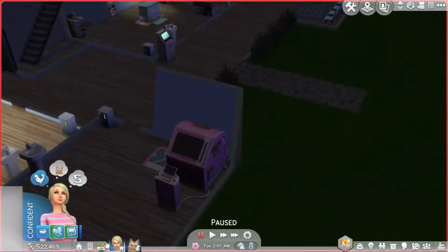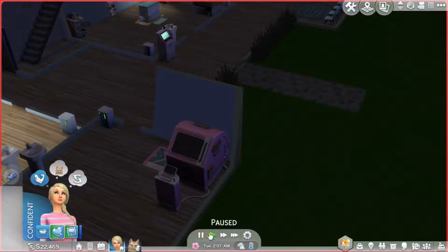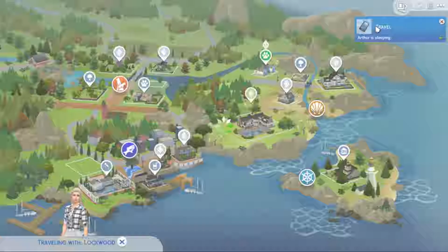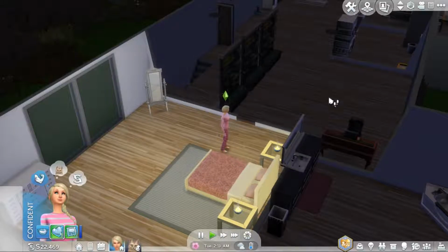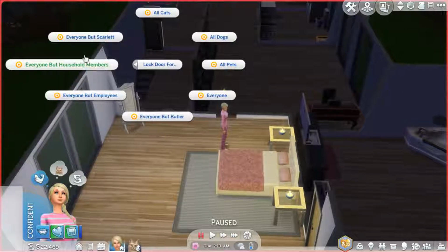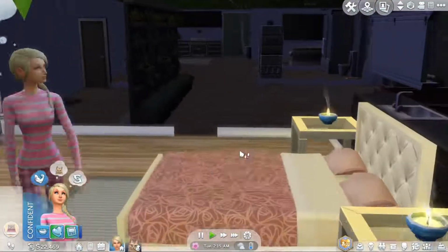Okay, we're calling him to get his butt back over here. Okay, get your butt back here. Arthur is sleeping. Arthur, you are totally not sleeping. You were just here. We are stopping this. Okay. You know what? Lock the door. Okay, so that door's locked. And we're also going to lock the door for everyone but household members. And we're going to get Scarlett to go back to sleep. We'll get Arthur back over here to woohoo again.